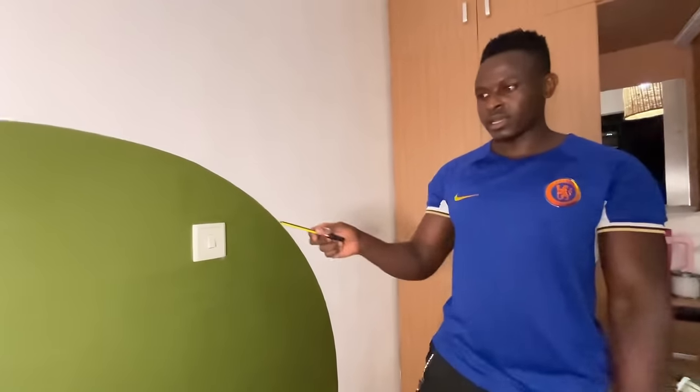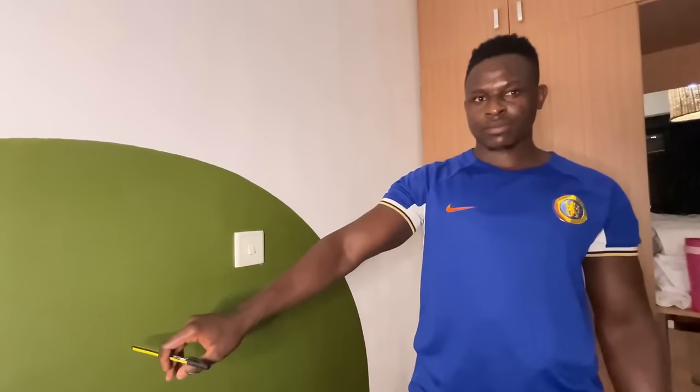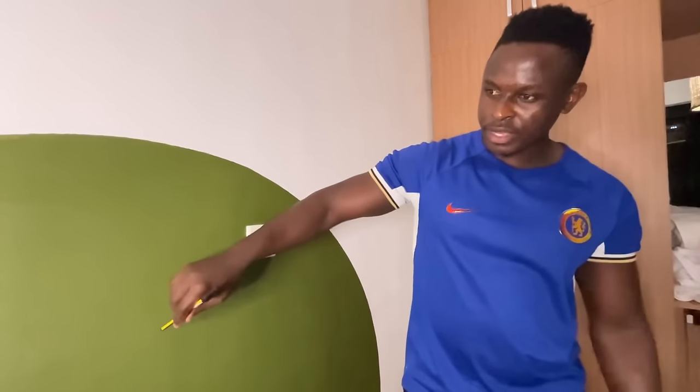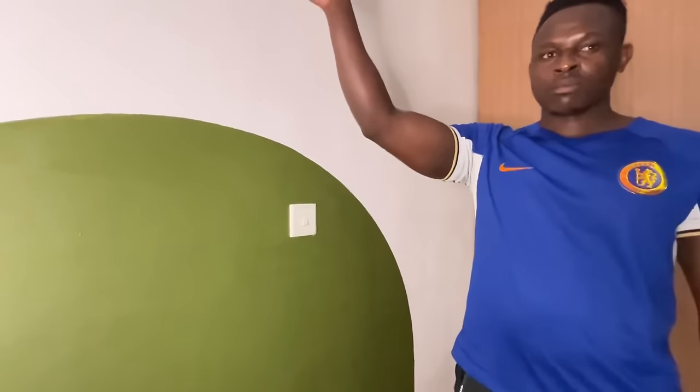Then from that line, to make a circle, we just look for the diameter, or the middle, half of the line. So that is the big point. If you put maybe a string and a nail, then you draw, if you want to draw a circle. This is the point where you'll put in the nail.